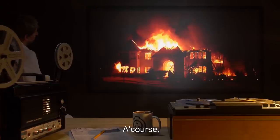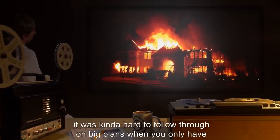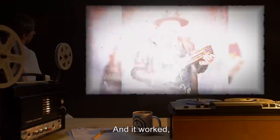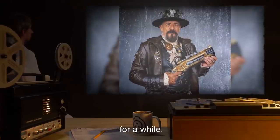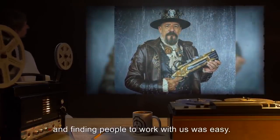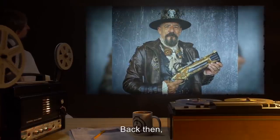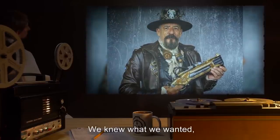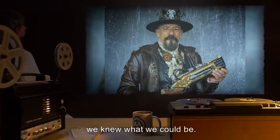Of course, it was kinda hard to follow through on big plans when you only have 12 other people to work with. But it was a start, and it worked. For a while, we had these amazing toys, and finding people to work with us was easy. Back then, going off the grid was as simple as leaving town. We knew what we wanted. We knew what we could be.